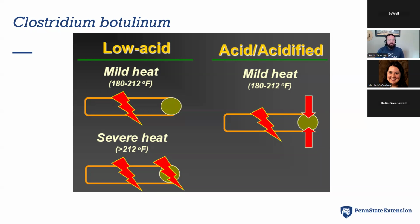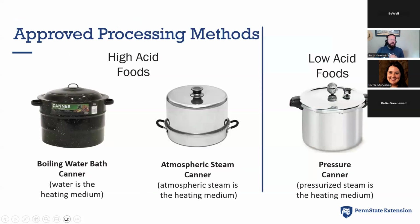Whereas we can apply severe heat. And if we apply severe heat above the boiling point of water in a pressure canner, we kill the living form of the bacteria and we kill the spore. So the way we get heat into the jar of food is by processing it in a canner. And processing means that we continue to cook the food after it goes into the jar.